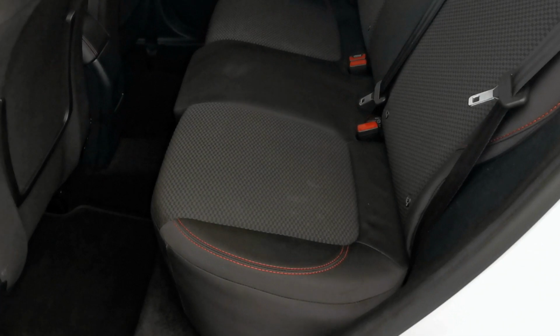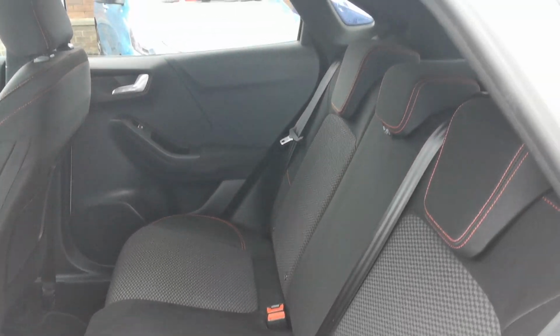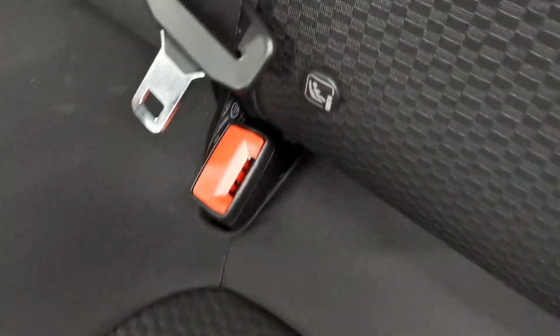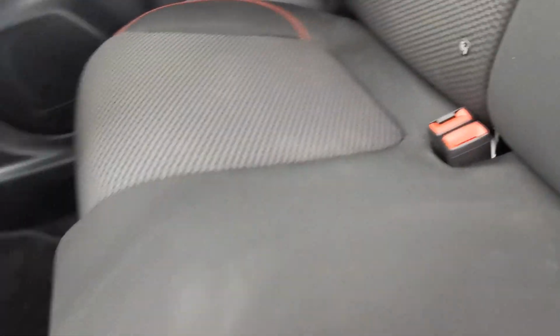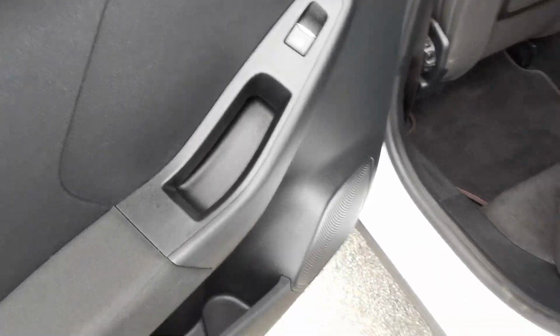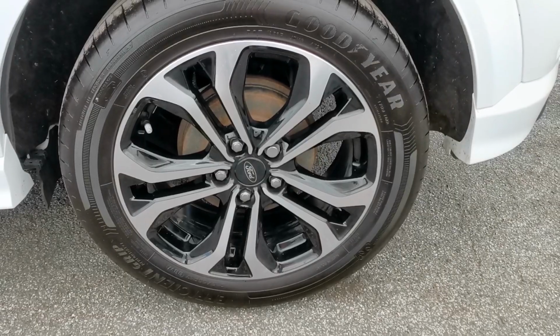Rear passenger area, so in the rear of the car you've got room for 3 passengers. Isofix fixing points for the baby seat, electric rear window openings, near side rear alloy wheel.